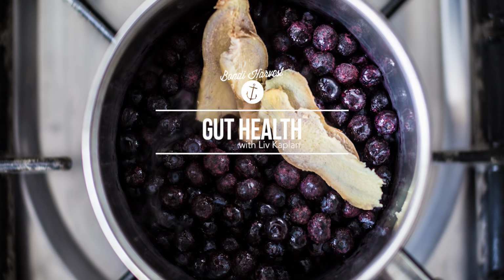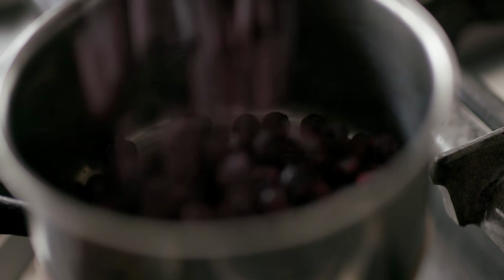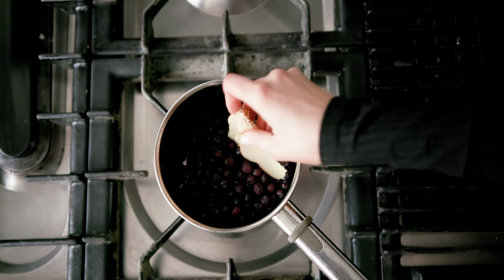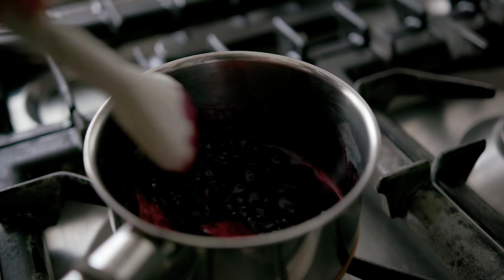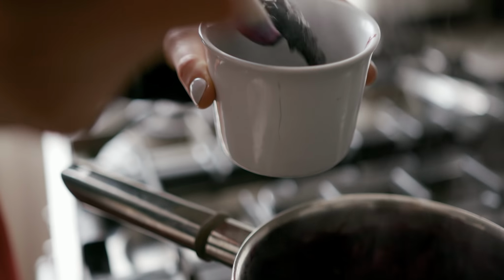Then we're going to move on to step 2, which is the blueberry ginger syrup. The second step is to make the blueberry ginger syrup. It's one of my favorite things to make because it literally is just blueberries and ginger. One tip, when you're cutting your ginger, leave it in big, large chunks, then you can remove it later. Otherwise, you'll end up with big, chunky, chewy bits of ginger. So that will bubble away on the stove for about 15 minutes. All the liquid will reduce a little bit and it will become a jammy sort of consistency.